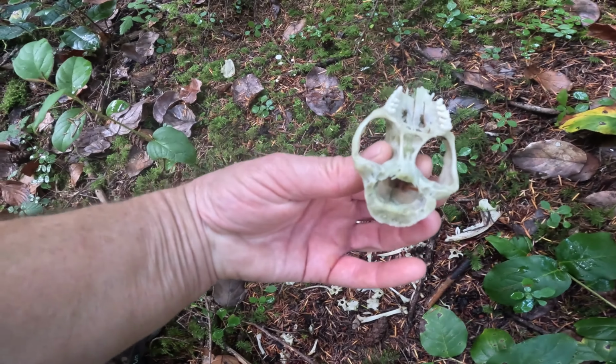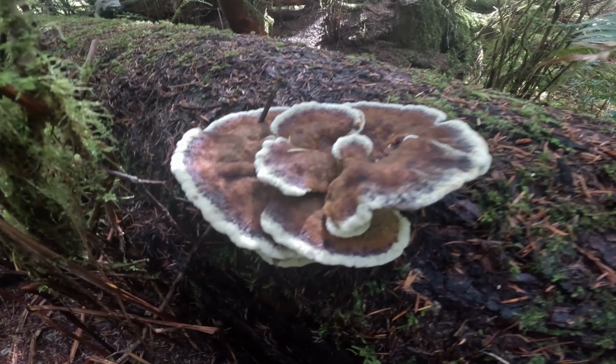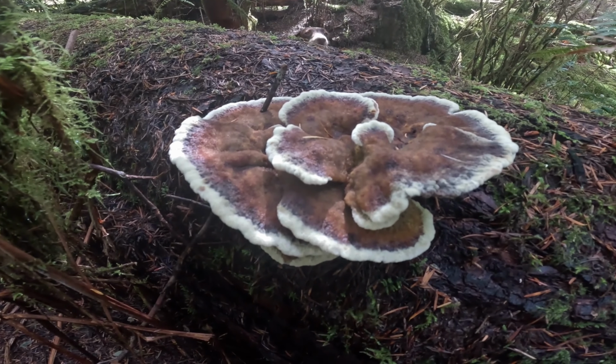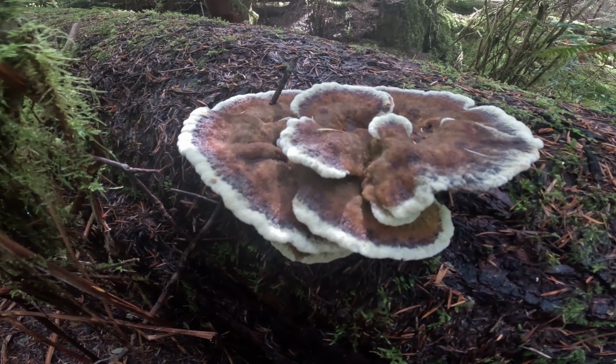so I'll just leave it. Here's a Phaeolus schweinitzii, Dyer's polypore, also sometimes known as butt rot. I guess it's useful for dyeing things, but it's not good to eat. And it's often used as an excuse to log forests, and I don't like that at all. It's a cool mushroom. When it's younger, it's really brightly colored.